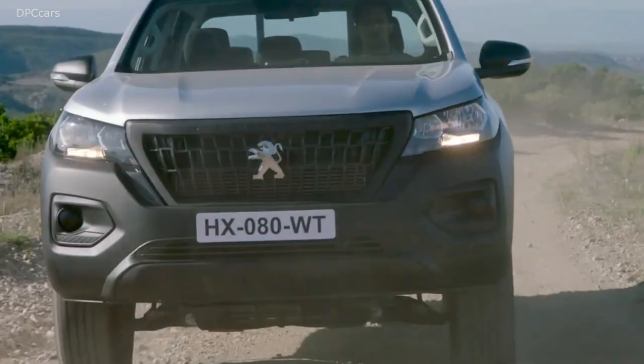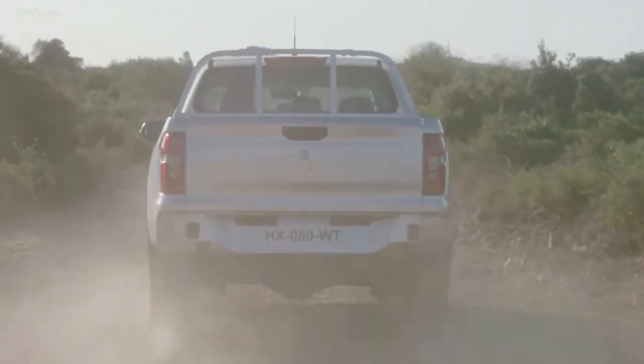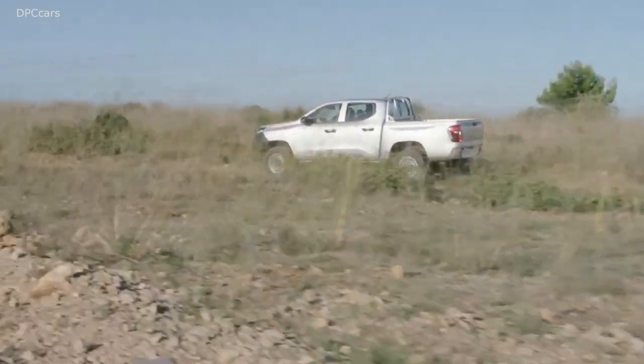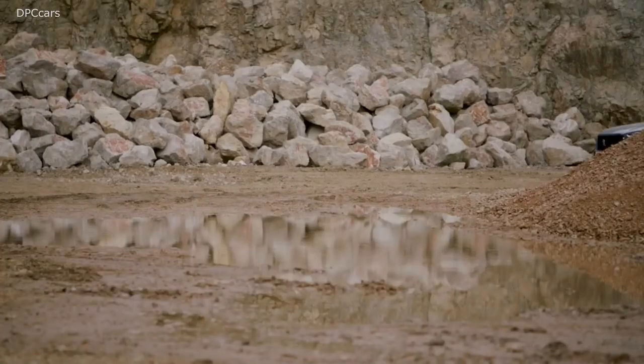The quickest version can do the 0 to 60 miles per hour sprint in 11.2 seconds for the 4x4 gasoline model with the automatic transmission, before maxing out at 110 miles per hour.